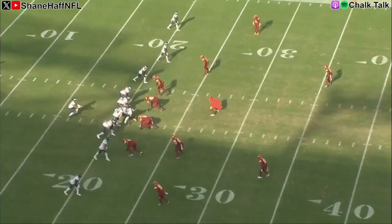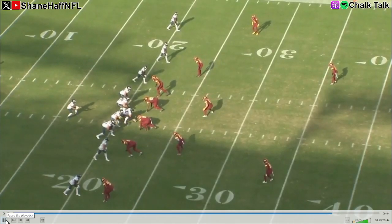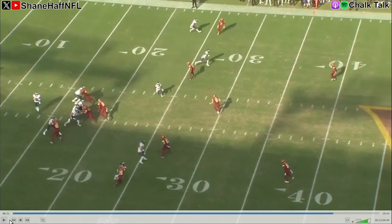This one's a beautiful play design against cover 2. Watch the Mike linebacker here. We spoke about the direction his hip should open up earlier. Let's just first watch. He's going to open up to the strong side, which is what he should be doing. It's the way this is coached. So at the snap, boom, he opens up his hips this way.